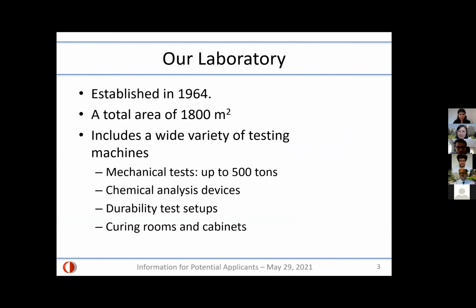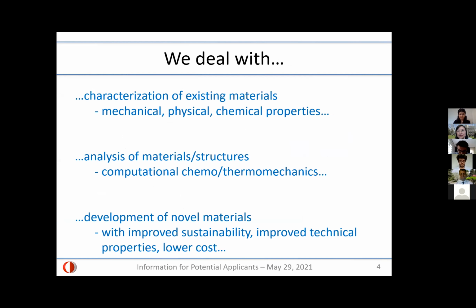Actually, we have a big laboratory with a history of nearly 60 years, and it includes a wide variety of testing machines with different capacities. Well, what are we dealing with as Construction Materials Division? For example, characterization of existing materials. We investigate mechanical, physical, or chemical properties of materials. Analysis of materials or structures with computational, chemo, or thermomechanics. In addition to existing materials, development of novel materials with more sustainable, better technical properties, and lower cost.